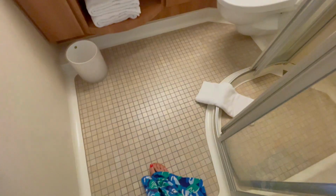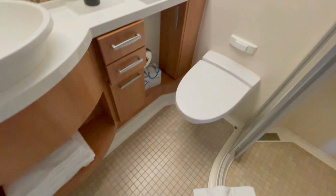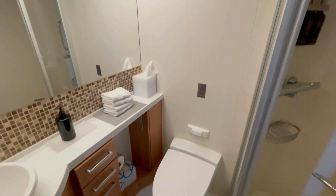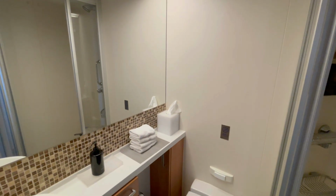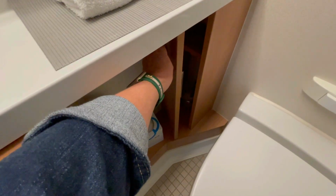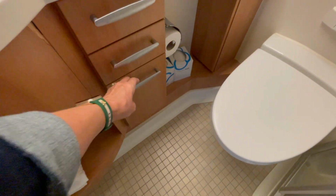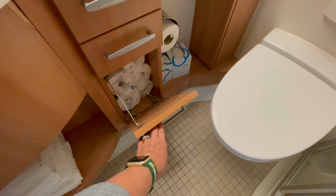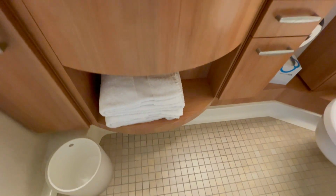All right. Okay, we have plenty of space in the bathroom compared to other regular veranda rooms on other cruise ships. Mirror, we have Kleenex, we have drawer space, an additional cabinet here, toilet brush, and drawers 1, 2, and there's extra toiletries there. Lots of Kleenex boxes extra, some extra towels and hand towels.